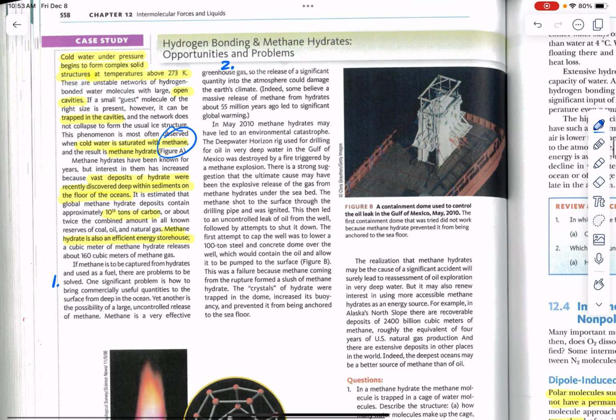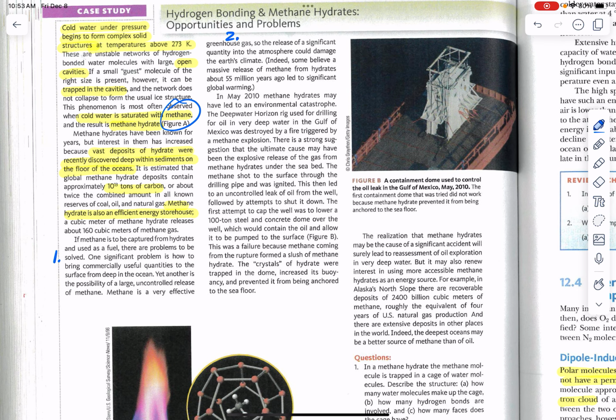And what this means is that if you were to dig up some ice which has methane, because of pressure and cold temperature, trapped inside the cavities or the openings inside the crystalline structure, you could actually light that ice on fire and it would burn. Imagine an ice cube, for example, that is on fire.